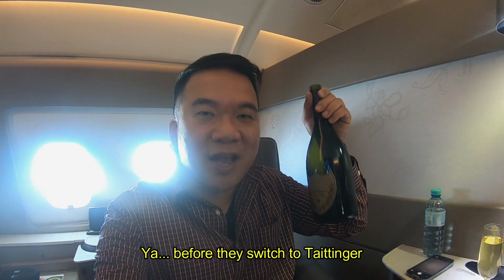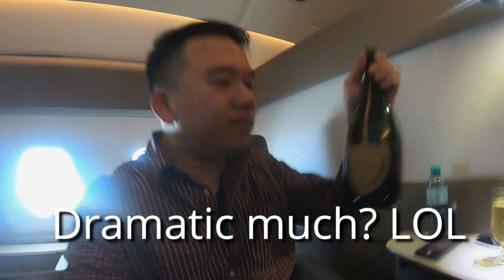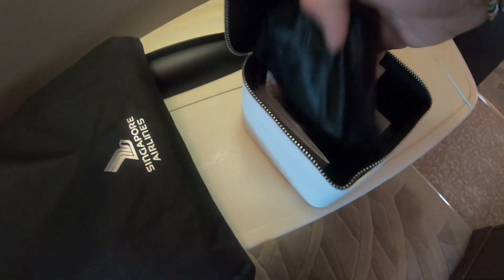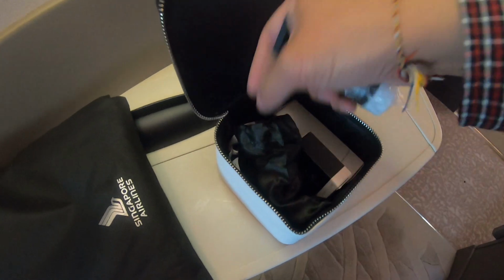Before they switch to Tattoo. So the pajamas is actually from Lalique, which is very comfortable. They actually give out an amenity kit for suite passengers, unlike business class. You have your standard items like hand lotion as well as body spray.